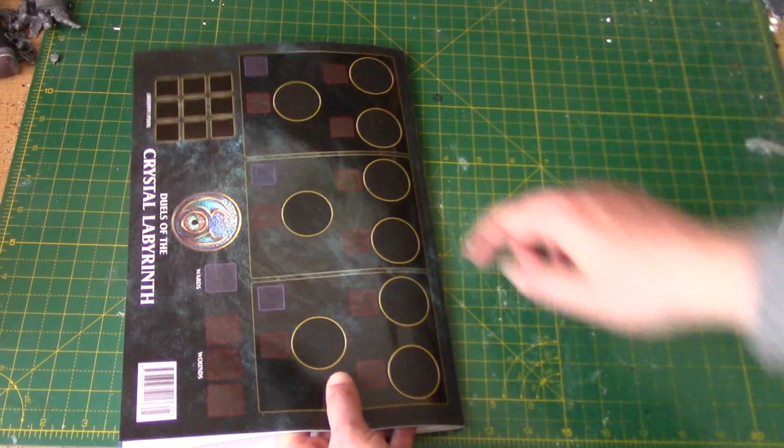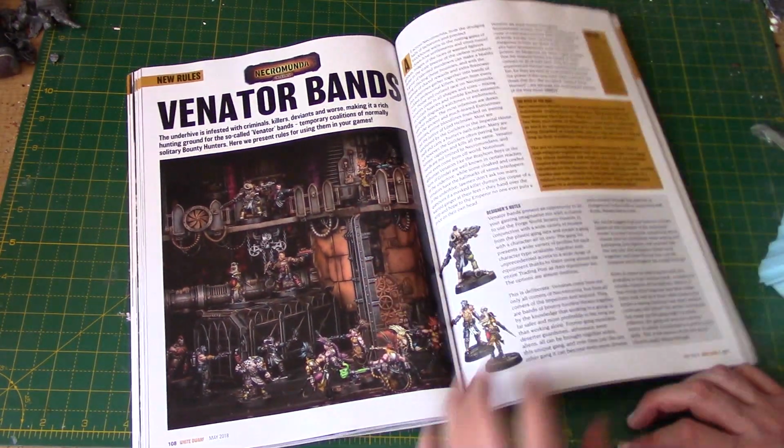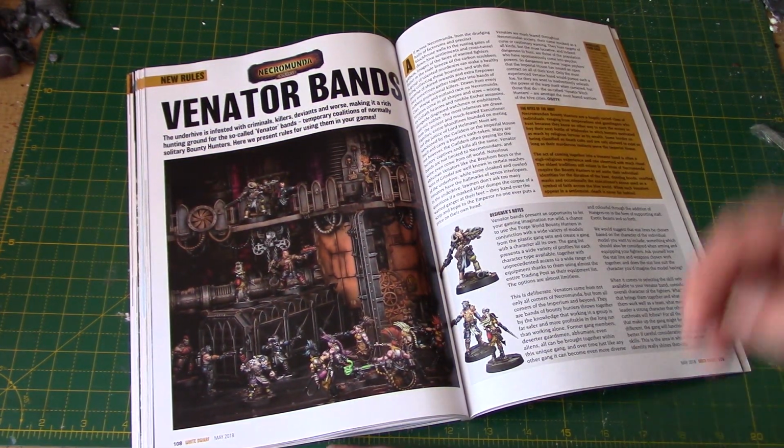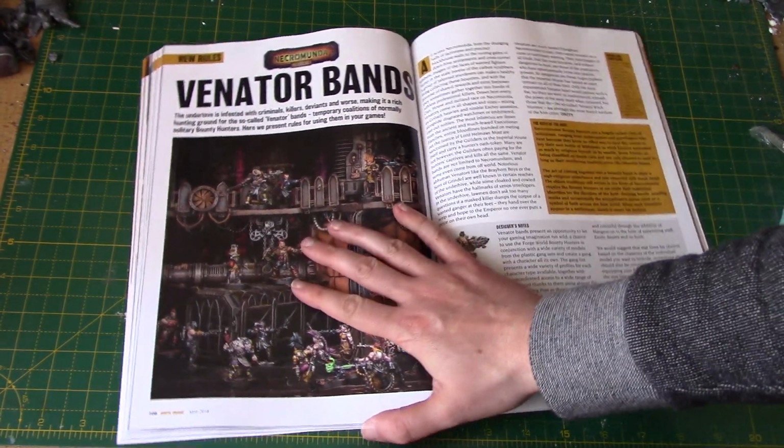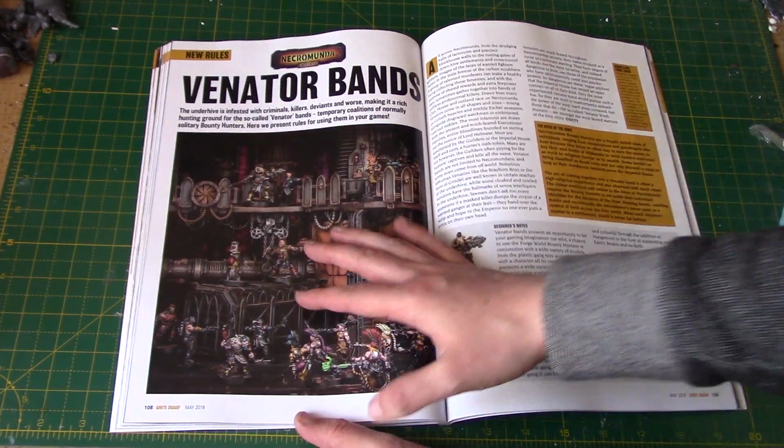If that is available as a PDF to print out, then yeah, I suppose you can make your own quite easy. But yeah, that's interesting. Unless I'm missing something, do let me know.